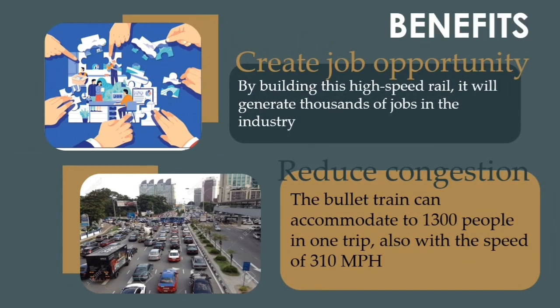Next, I'm going to present the benefits that the bullet train will bring to the country. Firstly, it will create more job opportunities. By building this high-speed rail, it will generate thousands of jobs in the industry, as it will consume a lot of time and manpower to build the bullet train.